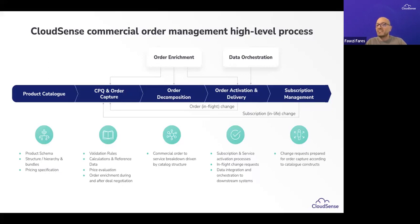Then to run the activation process, and at the same time run in-flight changes while you're activating and delivering these services, and your subscription life changes as well. At the same time, ensuring that we are speaking via what we call data orchestration to the downstream systems and sending them the language that they understand, that translates the commercial order and the commercial aspects of the order, plus the non-commercial information, into language that the downstream systems understand, whether that is the provisioning system, the billing system, or any other system that you need to speak to.